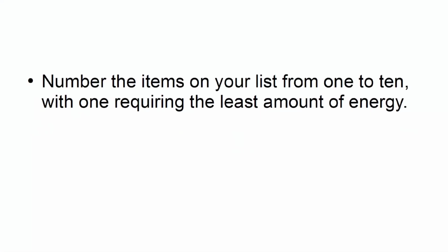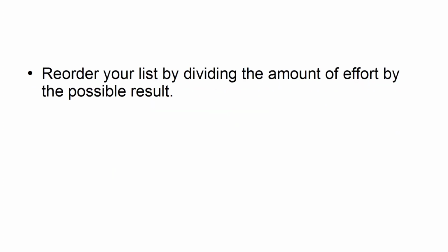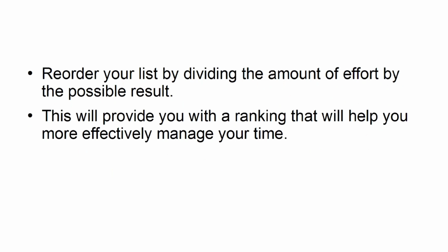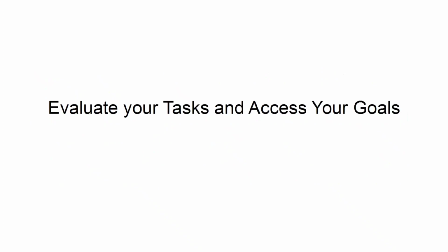Number the items on your list from 1 to 10, with 1 requiring the least amount of energy. Then look at all the positive results for each task, and number them from 1 to 10, with 10 having the highest impact. Reorder your list by dividing the amount of effort by the possible result. This will provide you with a ranking that will help you more effectively manage your time. The items that deliver the most significant results with the least amount of effort should be completed first.